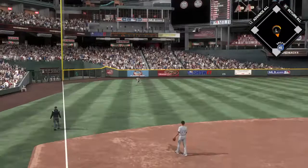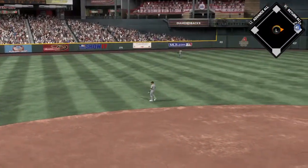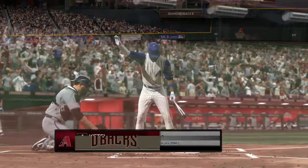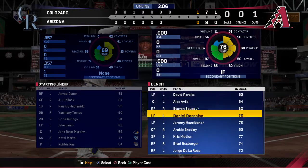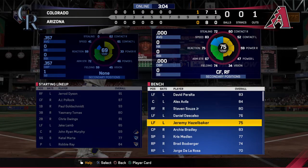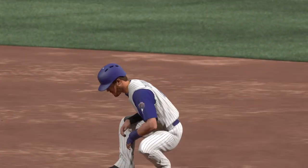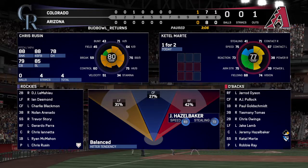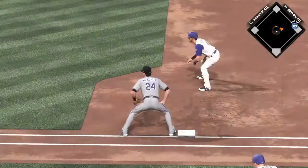Line drive to left. And that's in for his second hit of the afternoon. And that'll bring in the middle infielder, Ketel Marte. 1 for 2 on his line so far in the game. Time called here with the potential tying run aboard. They'll make the move. Action now in that Colorado pen as a southpaw has stood up to throw out there.